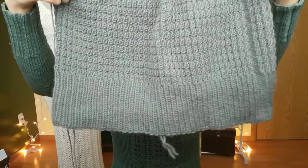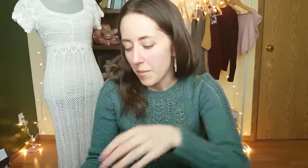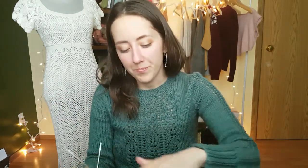It's also a bottom-up pattern, and I think it's listed as 14 inches before you separate for the armholes. But I think I'm going to make them a little bit longer just because I want it to be a really oversized sweater, and I don't want it to look like a boxy crop top because that would look really weird. But no, it's going well.